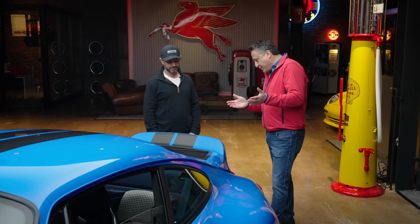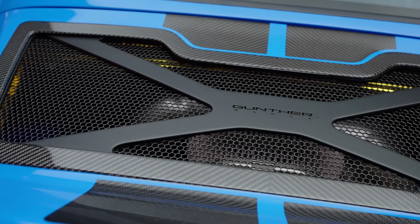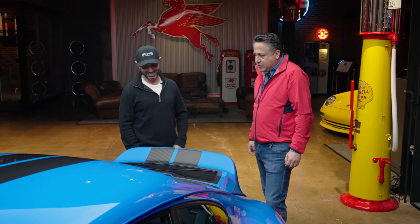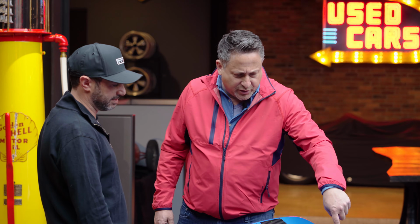Okay, so this is some important stuff going on back here before we open up the deck lid. Gunther Werks, is that the way they have that X there, is that a thing? I think it's just a design element of theirs. But I've seen that on, is that all their cars? They put that little X, yes. Okay, so that's it.